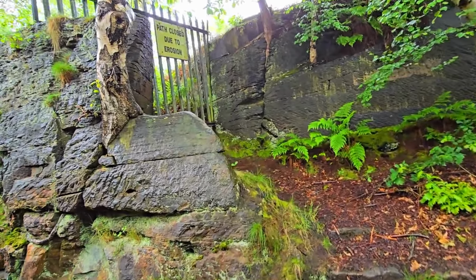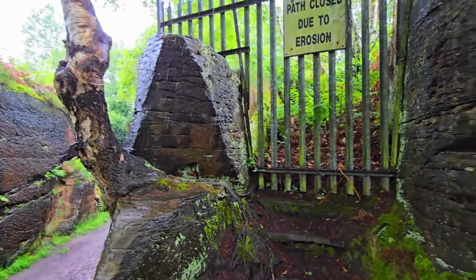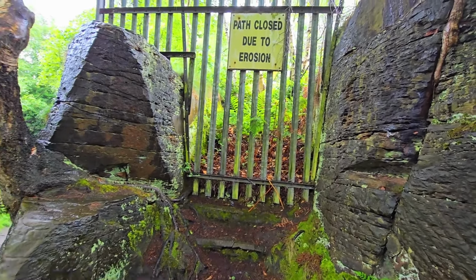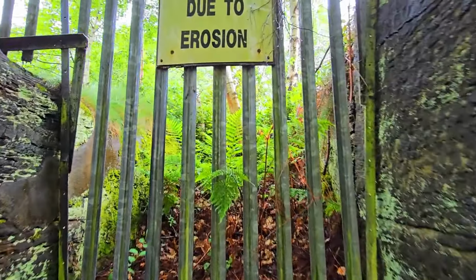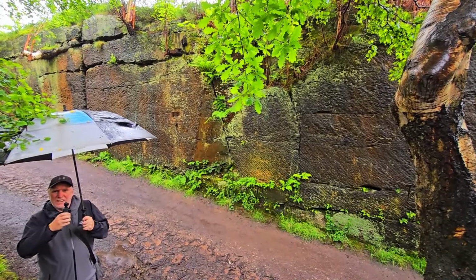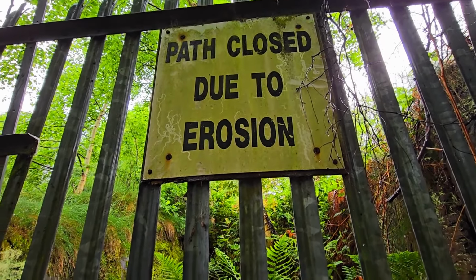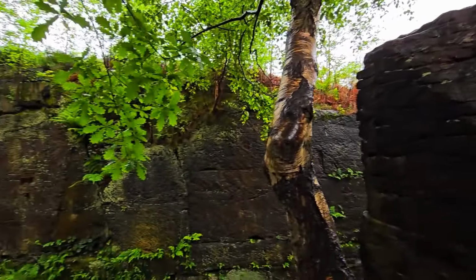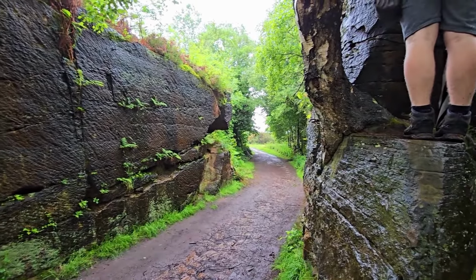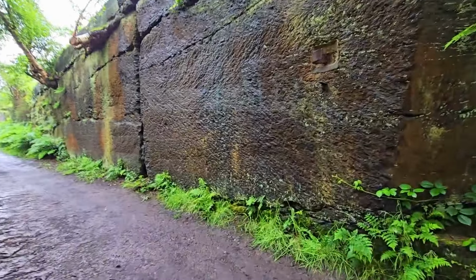Oh yeah, look at that there. Oh, look at this. Now, they're the kind of signs we need to see. Path closed due to erosion. Now, I'm going to be honest with you, mate, while we're here, it would be rude not to climb over that fence. Wow. I didn't even see that the other day when I walked up here. Right, so I'm just going to double check for no people coming before we hop over this little gate. What's this here? Eric spotted something here as well.